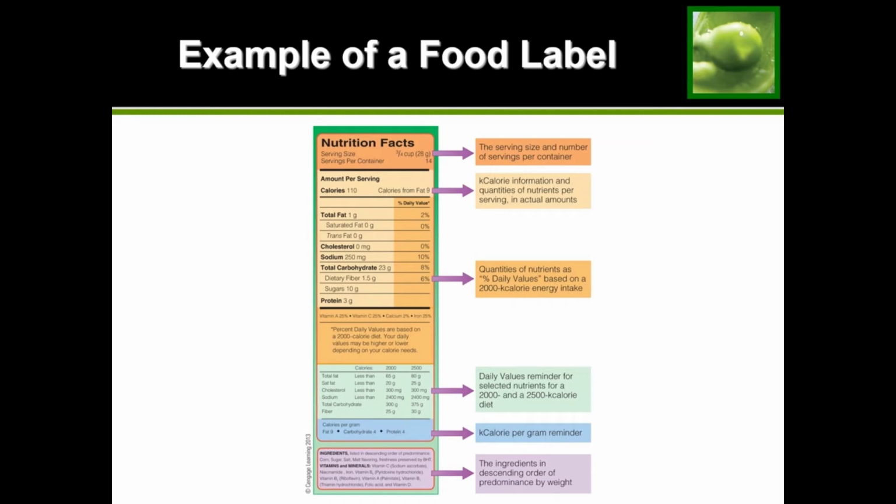So this is what a nutrition fact label looks like. This is going to be on the foods that you consume if your foods are packaged. The package will contain a nutrient facts label. And there are a few different things that you want to pay attention to.